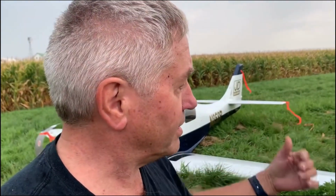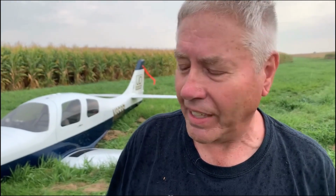But most of it just slid down this way, and the gear didn't go. I didn't put the gear down. I'd like to say it was planned, but I think I was just too busy. But it's turned out for the best because it slid on the grass. I got damages, but it can be fixed. And you guys walked away, which is the most, yeah, neither one of us has a scratch on us.